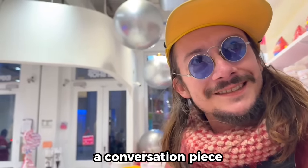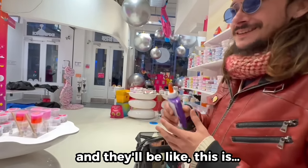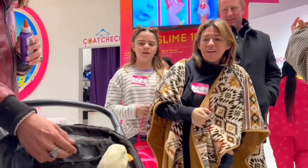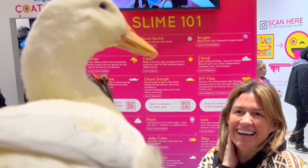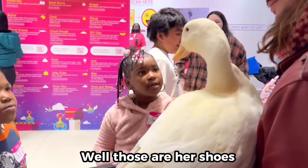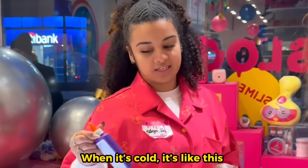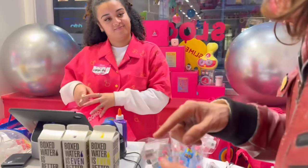A conversation piece. Fun fact, that glue used to be a different color. And they'll be like, this is an interesting person. I'm definitely coming with this. Well, she does. Everything looks so tasty, and I have to tell her, you can't eat it. It looks good. Well, those are her shoes. I'd like to buy this glue. I want my friend Lily to have a new color. When it's cold, like this, and then when it gets warm, it goes back. Wait, so it goes back and forth? That's crazy!